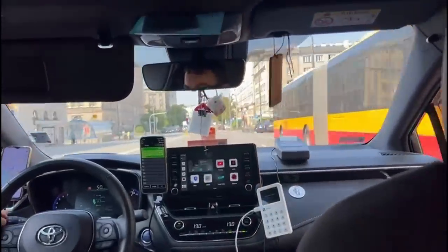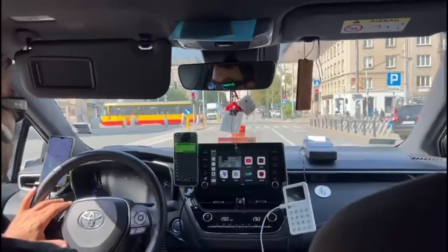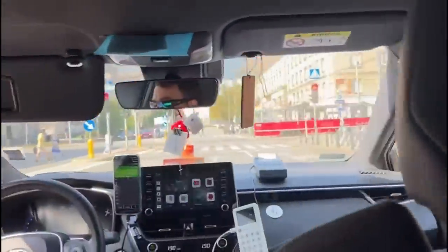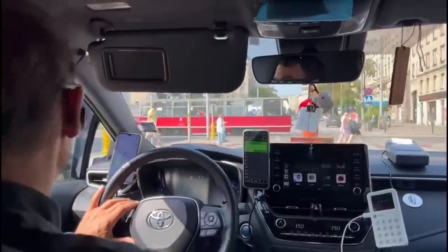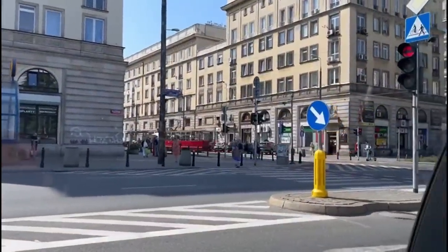This is my first view of Warsaw. I'm talking in my video. Trains. Oh, look at the train. There goes a train. How cool is that? But this is Warsaw. I hope these guys don't get bombed by the Russians one day.